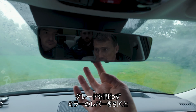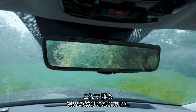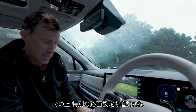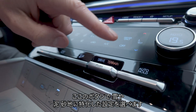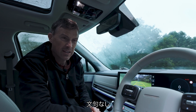If I pull up on this, you get a camera feed from a camera on the back. So now, look, you can see what's behind you without anyone blocking your view. For an extra £2,000, you can specify this car with 4-wheel drive, and then you get a special terrain mode like this. So if I press that in there, you can choose between snow, mud, or sand settings. I think it's a no-brainer.